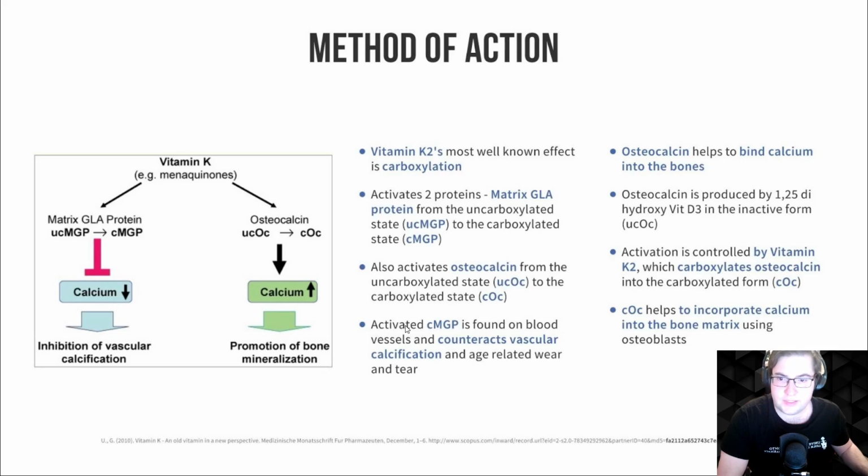This activated CMGP is found in blood vessels and counteracts vascular calcification and age-related wear and tear. Osteocalcin helps to bind calcium into the bones, and osteocalcin is produced by 1,25-dihydroxy vitamin D3 in the inactive form, UCOC. So the activation is controlled by vitamin K2, which carboxylates osteocalcin into the carboxylated form, COC. COC helps to incorporate calcium into the bone matrix using osteoblasts.